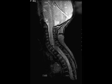The pyramids. The pyramid contains corticospinal tracts, which are 3 in number. Lateral corticospinal tract, which begins decussation at the lower medulla and ends its decussation at the spino-medullary junction. Number 2, you have the anterolateral corticospinal tract. And the last one, you have the anterior corticospinal tract. The last 2 are uncrossed tracts.